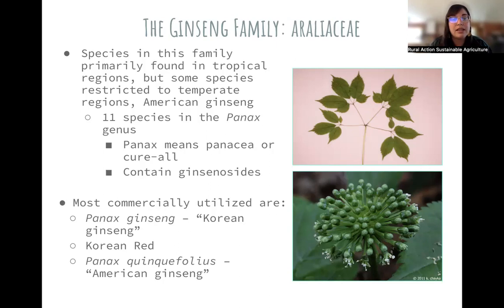All of the species in the Panax genus contain ginsenosides, which are the group of saponins that are the medicinal constituents that are sought after. And the most commercially utilized plants in the Panax genus are Korean ginseng, which is going to be the ginseng that you would see in an energy drink at the gas station down the road. Korean red ginseng, which is just ginseng that's been heated and then used medicinally. And then Panax quinquefolius, or American ginseng.